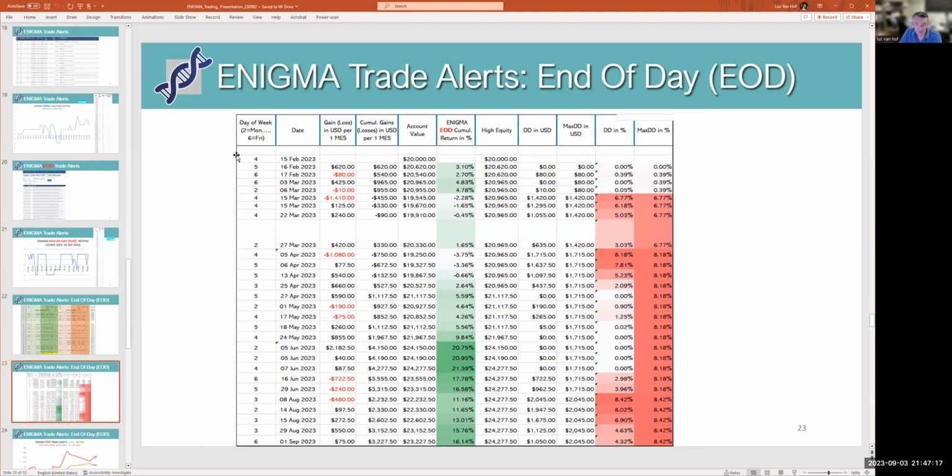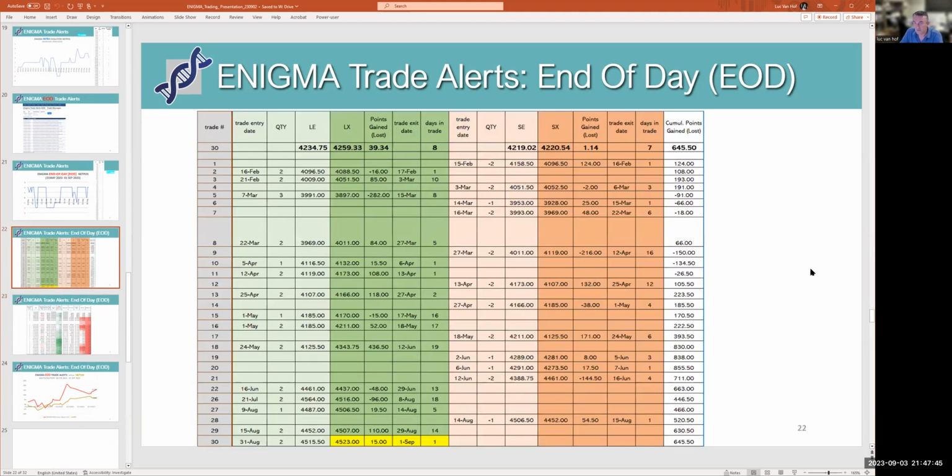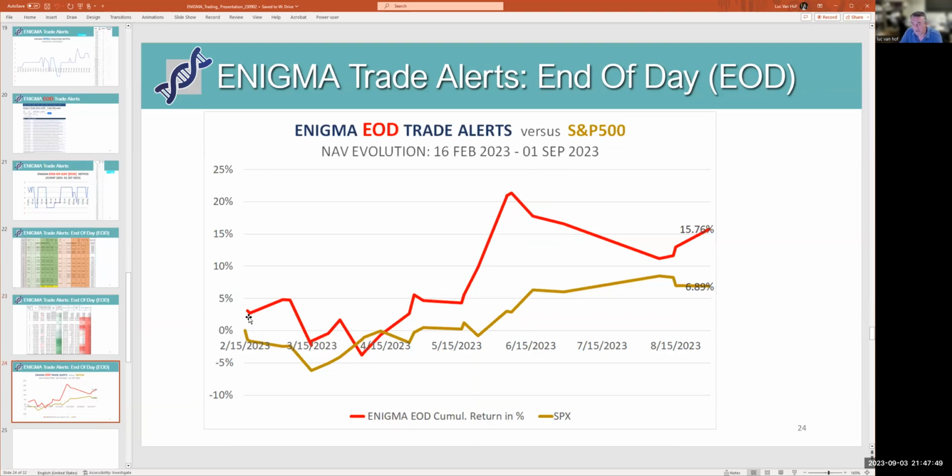And if we express this in dollar terms, using a very modest $20,000 account, we would be up about 16% after these 30 trades. While the S&P is up about 8.5%, no, I'm sorry, it's actually 6.89, I think here is the exact number. The drawdown we've encountered is like 8.4, with a result of 16.14. On a graphical basis in the chart, we can see that the market, represented in the brownish color, is up about 6.89, slightly under 7% since mid-February, while the Enigma end of day is up about twice that amount, actually slightly more, over 15%.